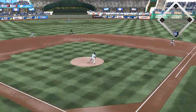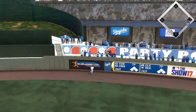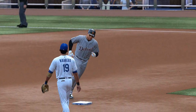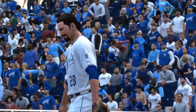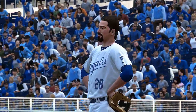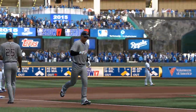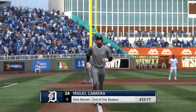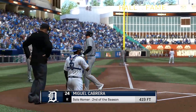So we'll see the 0-2 count there. He's going to give up a hit there. That's going to go high and deep out there. That is going to be a home run and not what we want to see, especially coming from Cabrera. Miguel Cabrera hits a home run there. Solo shot for him as Shipley gives up a home run. And his second home run of the season for Cabrera as the Tigers get a 1-0 lead in this ball game.